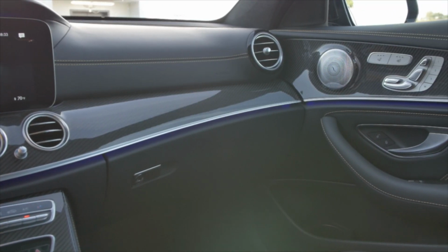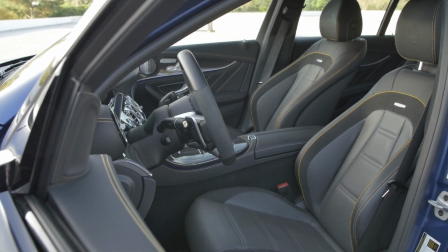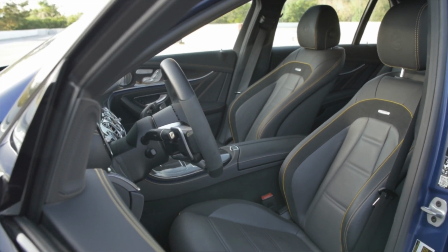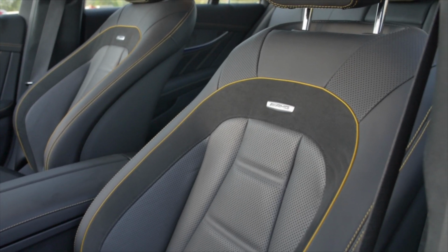We have this really unique black and gray scheme with yellow piping. I'm not really sure how well the yellow piping and yellow stitching goes with the blue exterior, but I'll leave that to you whether or not you like it or not.